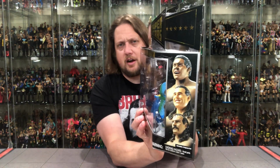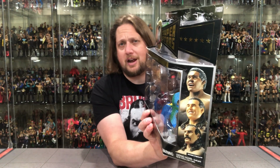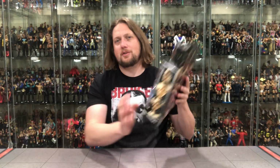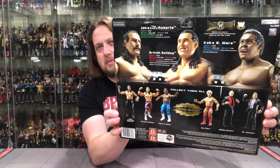And there they are, the old glamour shots. I got all 3 of them. I heard it was pretty tough to wrangle these guys together for that photo shoot, but they did it. Or maybe it's just the toys photo shoot, yeah. There's the back. You got Coco, you got Bulldog in the middle, and you got Jake.